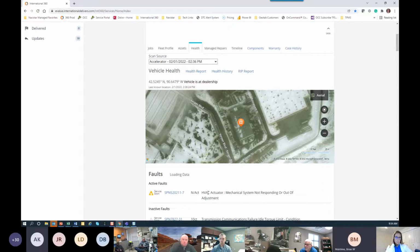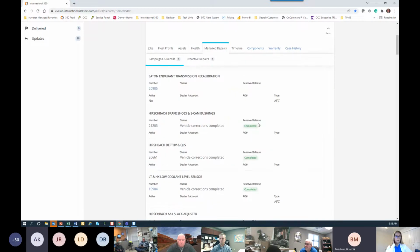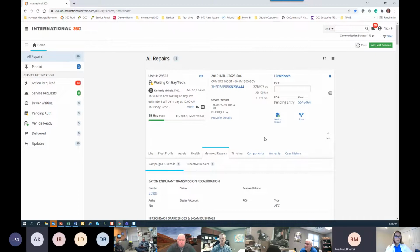This vehicle has an air conditioning actuator not working. Right here, if you click on this, this will take you also to the fault code action plan. Managed repairs is campaigns and recalls. They're all complete. You can also look at timeline. Timeline is really neat. It documents everything that was said.